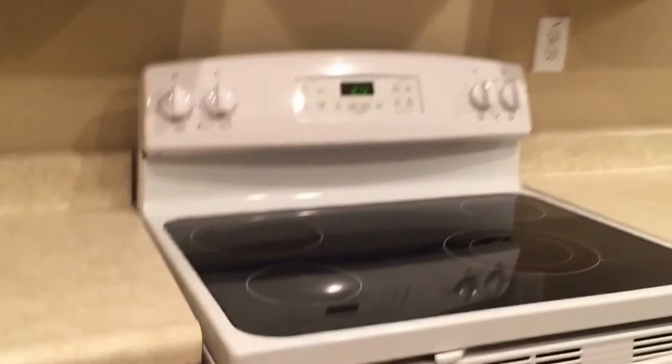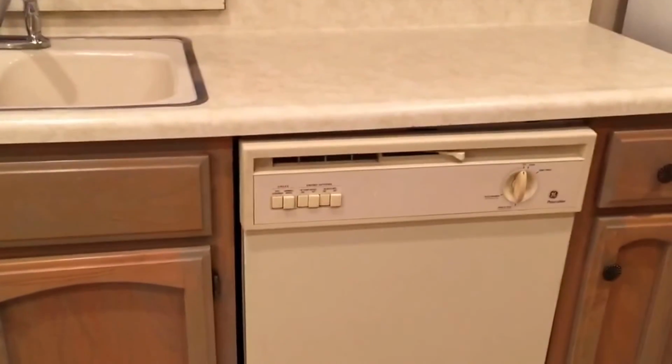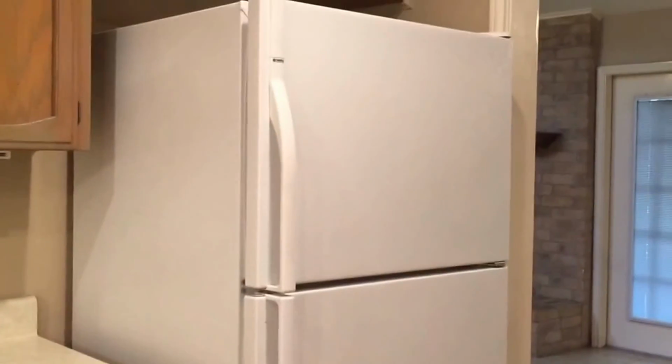This is the kitchen. Flat stovetop, oven. This is your extra breakfast kitchen eating area. Lots of counter space. Dishwasher. And the refrigerator comes with the home.